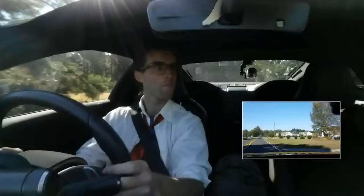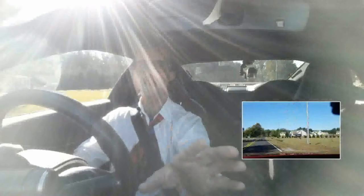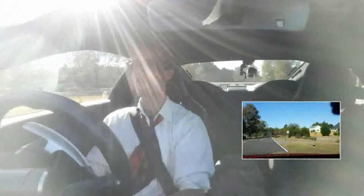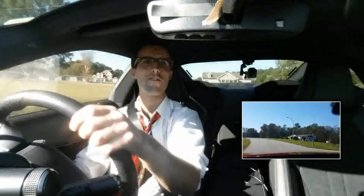So does anyone else have this weird thing? I love circle driveways. I think they're the greatest thing ever. Anytime I see one, I just want to drive around it. Not that I ever would. I mean, I'm an adult. I know that you can't just drive around someone's driveway. But I always really wanted to drive around these circle driveways.